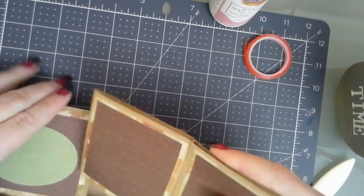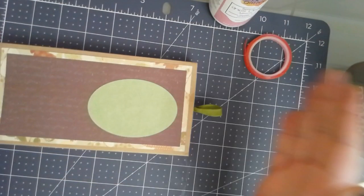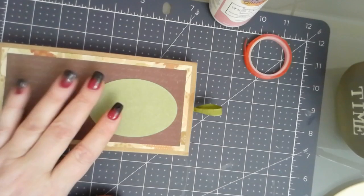Yeah, paper's my love too. I mean, I like doing all sorts of projects and all sorts of crafts, but paper's my love. It is my love.